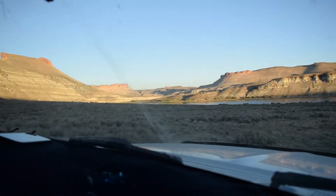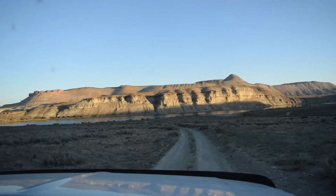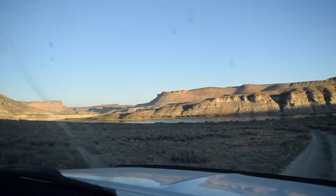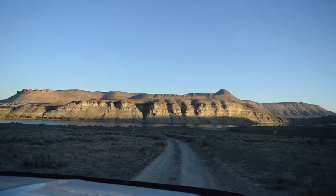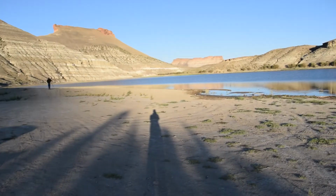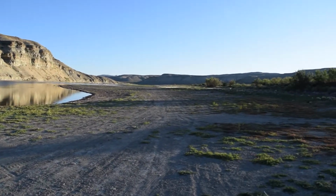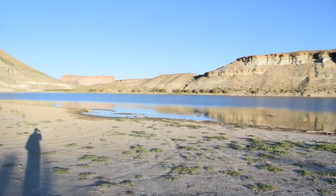I'm still in the truck, and we just found a location to start shooting. The river is just down there, and we're getting some nice reflection in this area because it's like crazy calm. So yeah, I'm gonna get out and start shooting. This has got to be one of the nicest beaches on the entirety of the Flaming Gorge.